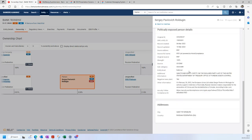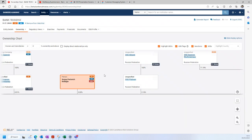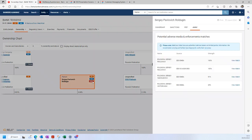So now this information tells me that this person is a PEP because on February 28th, 2022, the European Union list added Sergei Dobykin for actively supporting materially financial Russian decision makers responsible for annexation of Crimea and destabilization of Ukraine. So basically, he's a very strong political figure in Russia. Therefore, he is a politically exposed person. So this gives you an indication of this individual, and he can be connected to a lot of powerful circuits in Russia.